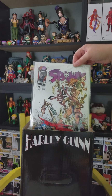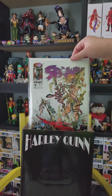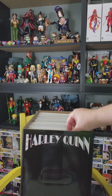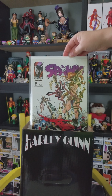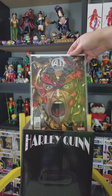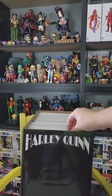Next, I have Spawn issue number 9. So this is the first appearance of Angela in comics. Gotta love you some Angela. The second copy, not in as high a grade, but oh well. I have Age of Ultron book 10. So this is the first Marvel appearance of Angela.